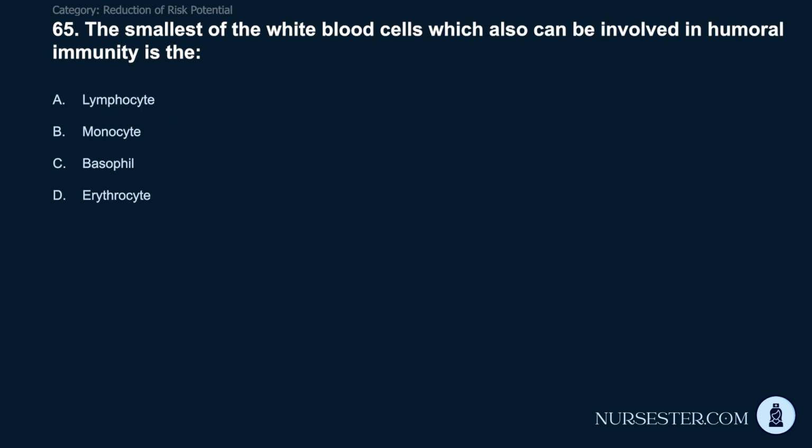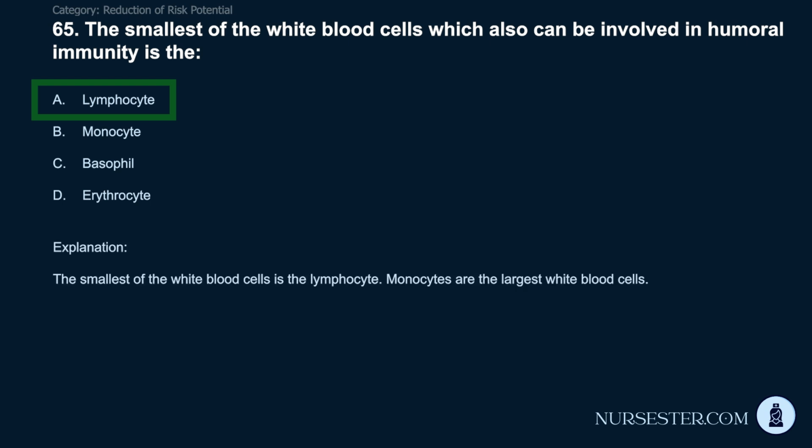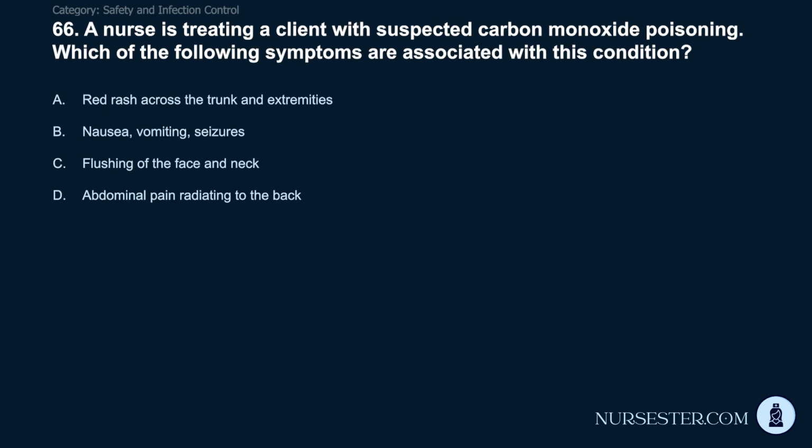65. The smallest of the white blood cells, which also can be involved in humoral immunity, is the A. Lymphocyte. B. Monocyte. C. Basophil. D. Erythrocyte. Correct answer: A. Lymphocyte. The smallest of the white blood cells is the lymphocyte. Monocytes are the largest white blood cells.